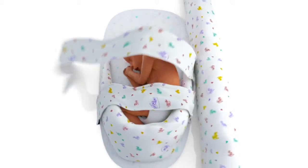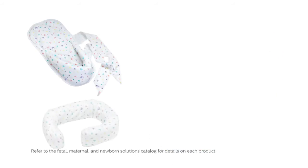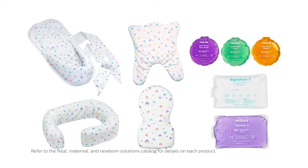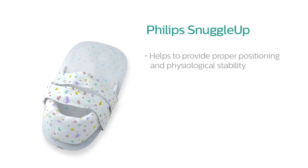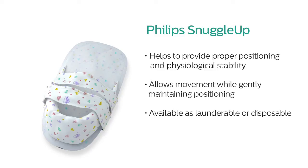In this section, we provide a summary of the different Philips positioning aids and their purpose. These products include the Snuggle Up, Bendy Bumper, Frederick T. Frog, Prone Plus, Jelly Donuts, and Squish On. The Snuggle Up offers a soft, cozy nest that helps to provide proper positioning and physiological stability for preterm and ill babies. Its padded foot roll and soft adjustable straps allow movement while gently maintaining appropriate positioning.